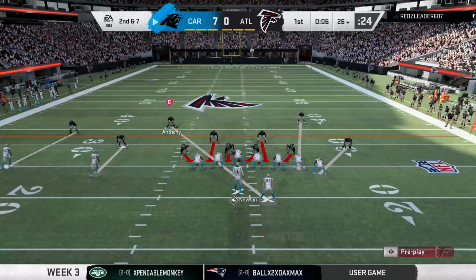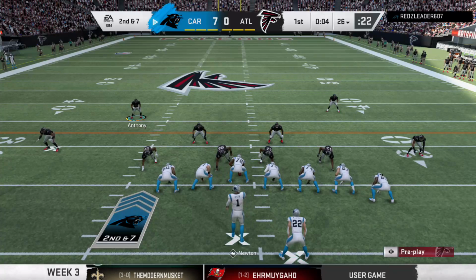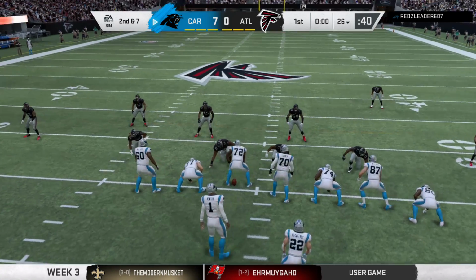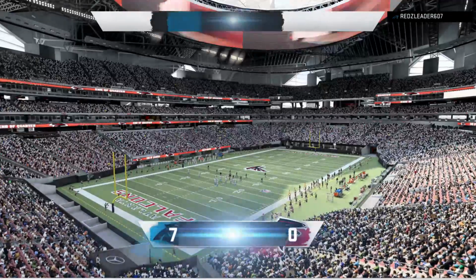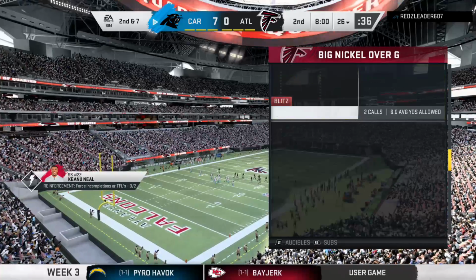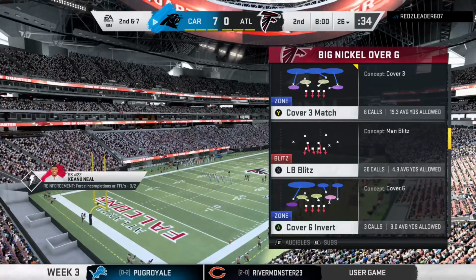Now, this will probably be the last play of the quarter. After one, 7-0 on EA Sports. Panther football to start quarter number 2 as they've got it 2nd and 7.